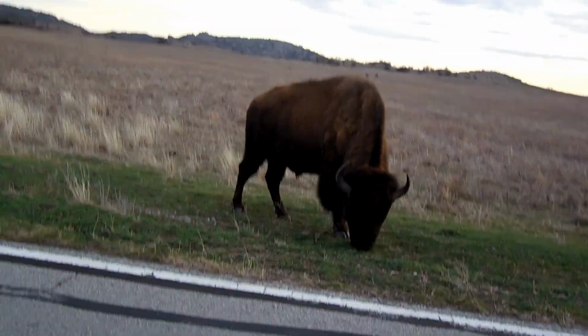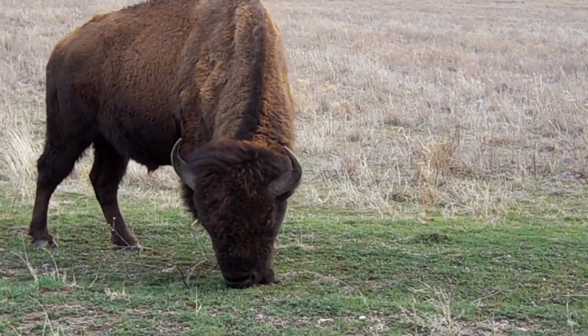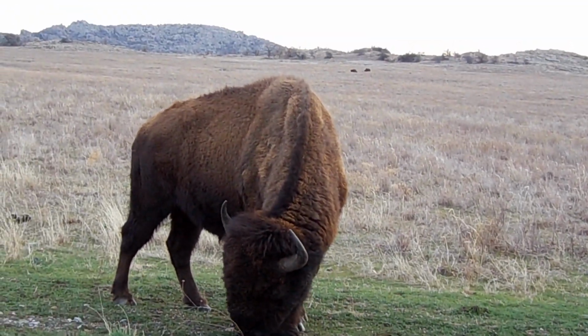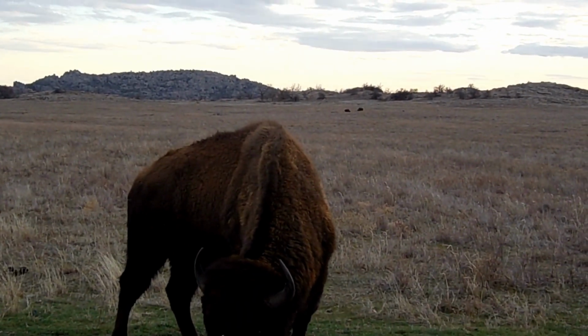of a buffalo that you've seen in some other videos, but I'm playing with my new camera here. He could care less that I'm sitting here too. I mean, he could give a damn. He sees us all the time. He doesn't care. Another damn tourist, huh? He's just munching away. There's a couple more there in the distance.